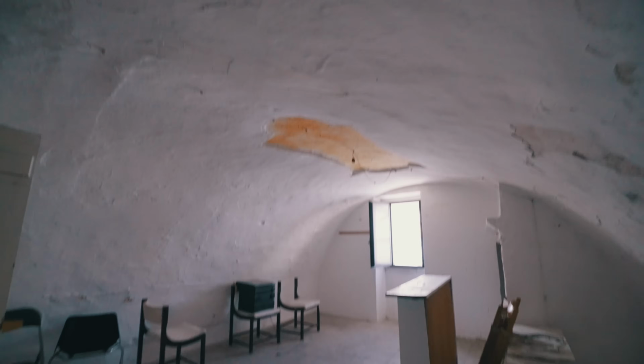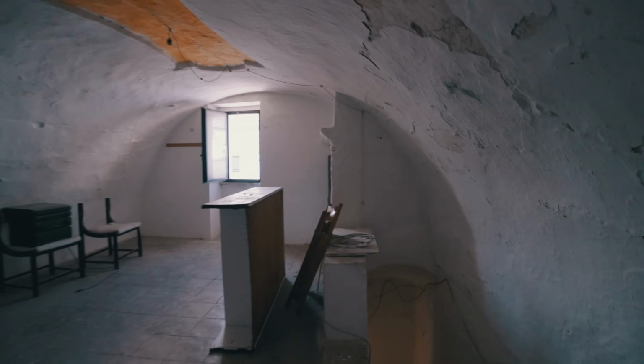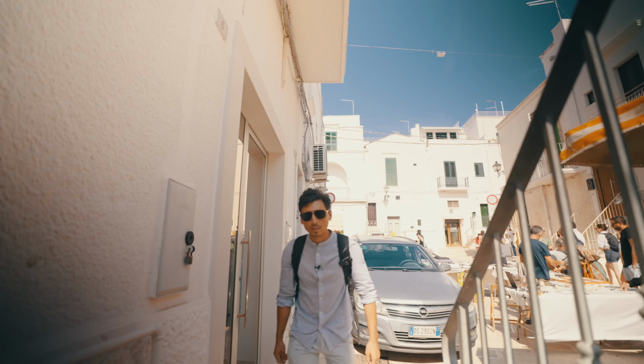You do also have an entryway to the roof, although it isn't a roof that you could make a terrace on. There are tiles on it. Okay, so that was house number one, budget number one. Now let's go see house number two.